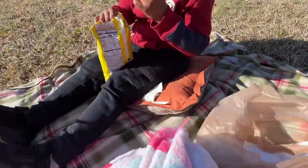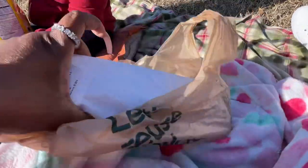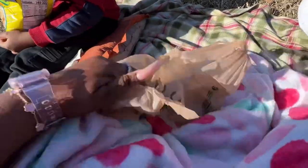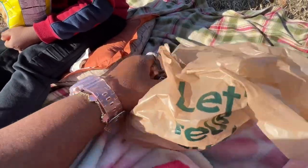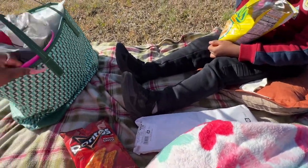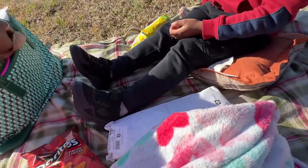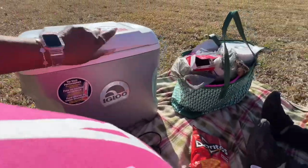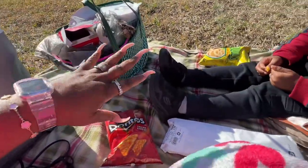We have Dorito chips, he has Funyuns. We got a foot long split into fours so that he will have what he wants because he doesn't eat onions. We got us some chocolate. So we're going to put that stuff in here. I'm trying to keep it as neat as possible. And then I'm going to pull the sandwiches out. We have our cooler right here with our drinks. I'm going to get that open and get us set up and then we'll be back.